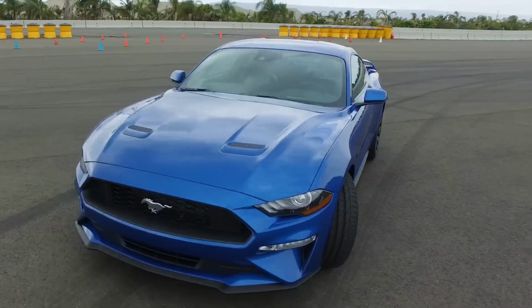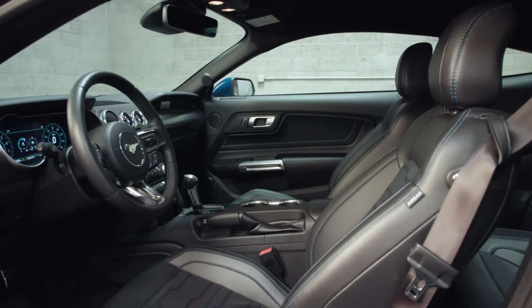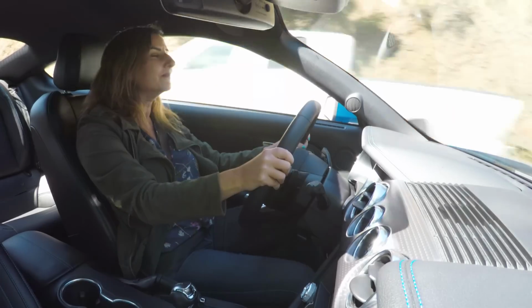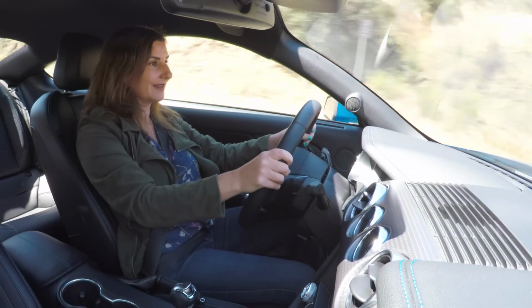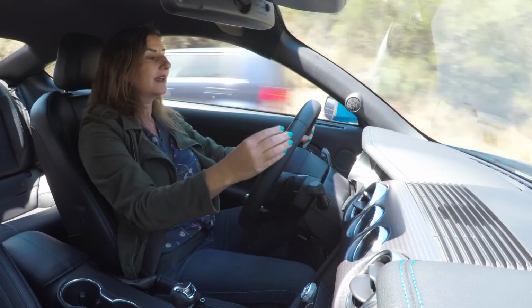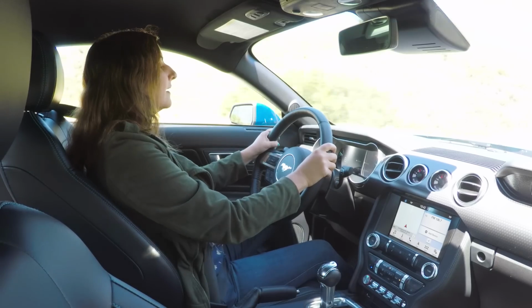It's got fantastic exterior looks. You can get it in a lot of different colors. The interior in the 2018 Mustang is head and shoulders above any Mustang interior since, I don't know, Houndstooth in 1971 or something. It's really good, and it's not something that Mustang has normally been known for. So there's a lot to like about this car.